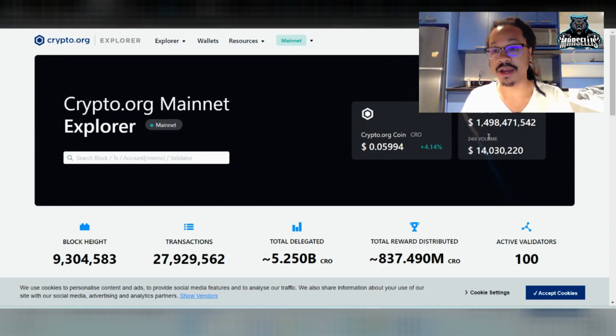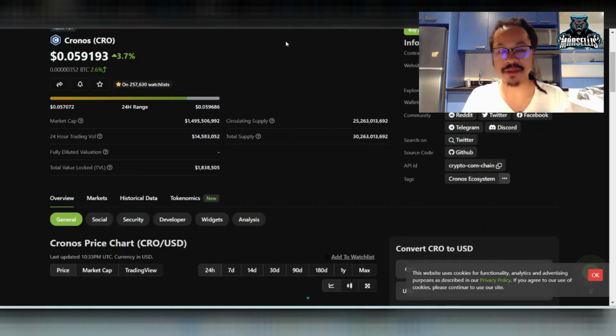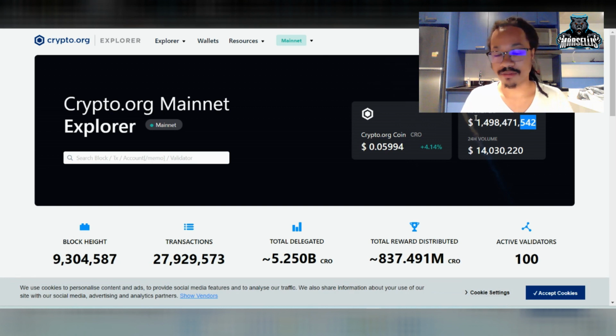1.498 billion market cap here. So that's a pretty good market cap, and the volume is at 14 million. And remember, this isn't like the total. If you want to look over here, it's somewhere around, maybe a little bit more, maybe a little bit less, but obviously it's always going to be off a little bit, but that's not the total.